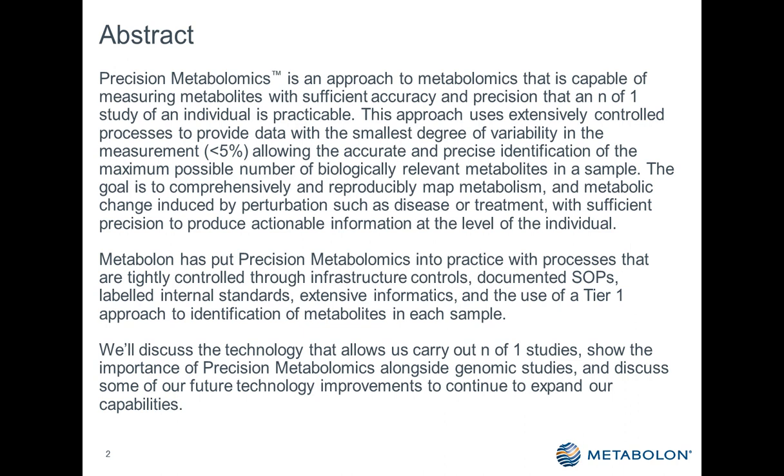The talk will be in 3 parts. I'll discuss the processes and controls that we've put in place to bring the median RSD from our platform to less than 5%, while increasing the coverage of small molecule metabolites analyzed via that platform. I'll then demonstrate the power of the platform with some examples and case studies, and then finally I'll discuss what Metabolon is doing next to enhance the data that we obtain.